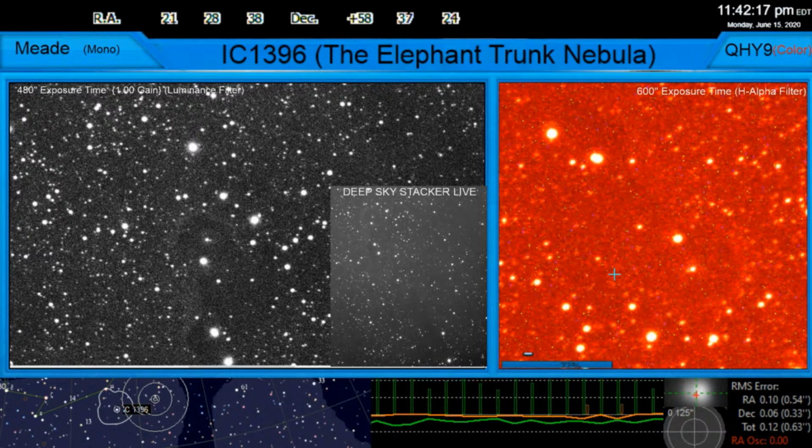I'm in the red zone. No, not inside the 20. Not that kind of red zone, but what's called the Bortle scale. And I'm in the red zone, which is one below the worst, which is the white. So if I can get this from a red zone area, anybody can get anything.